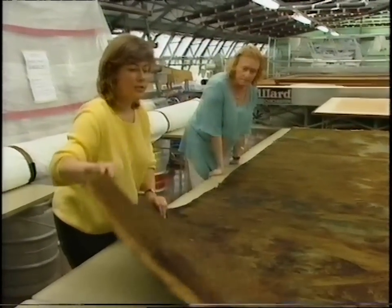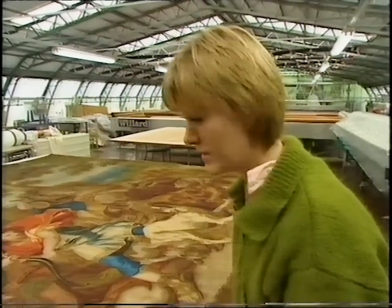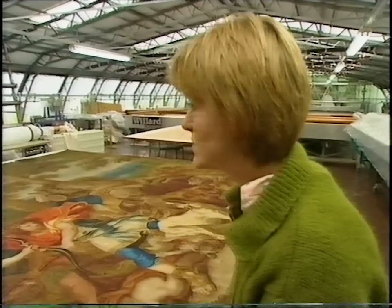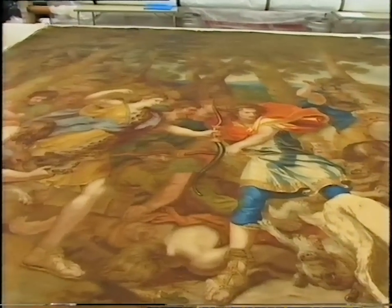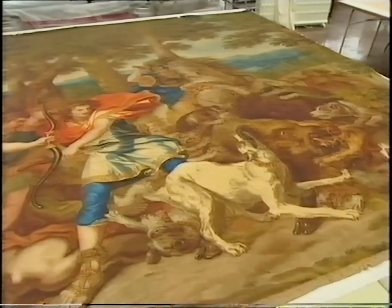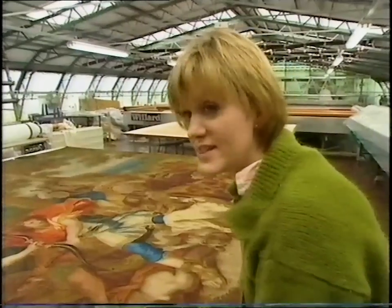Paul Vander's got to do the condition report on this. Every time a tapestry comes into the premises, we have to assess it and find out what's wrong with it. I have to write everything down. I've got to talk about silk degradation. I've got to talk about how the wool is. I've got to see if there's any holes or anything wrong with the tapestry. And I've got to see everything now.